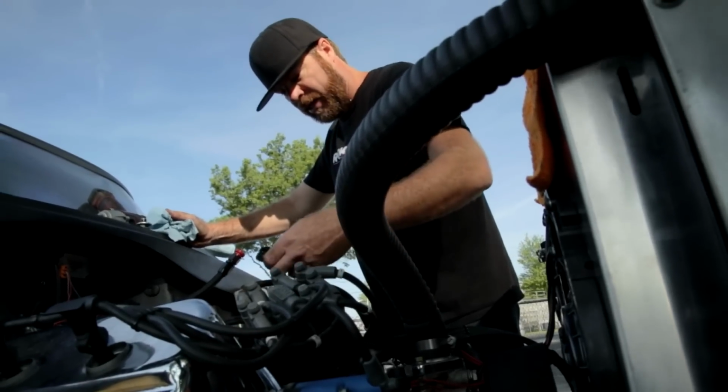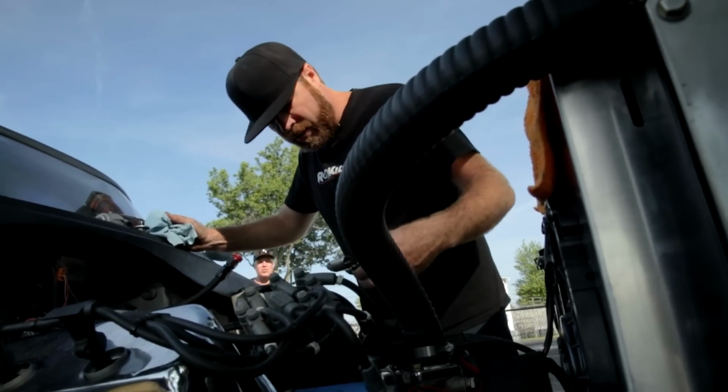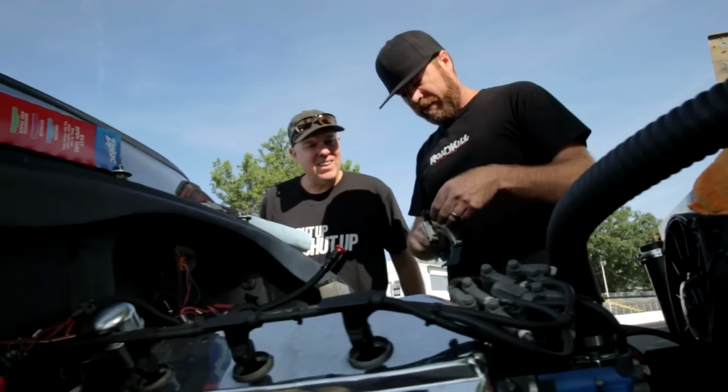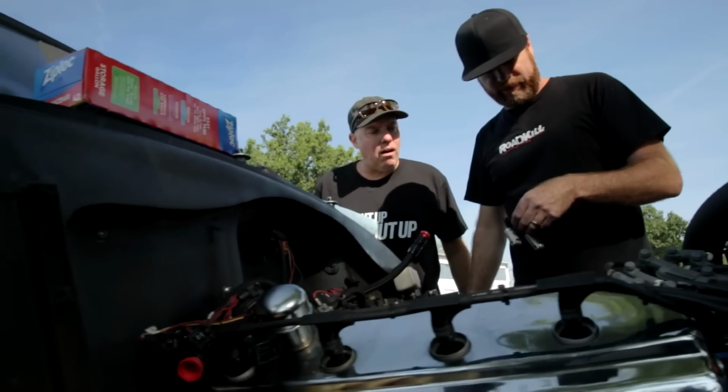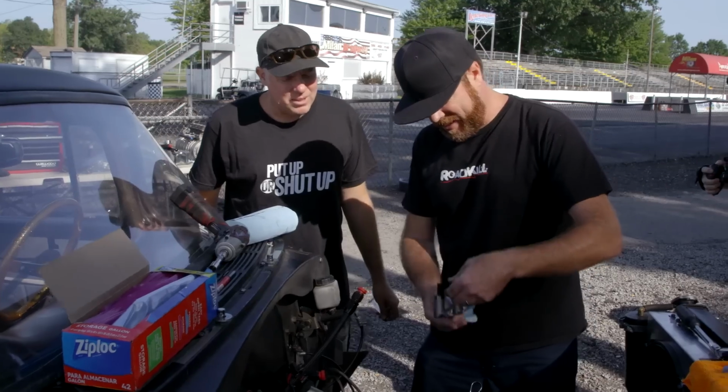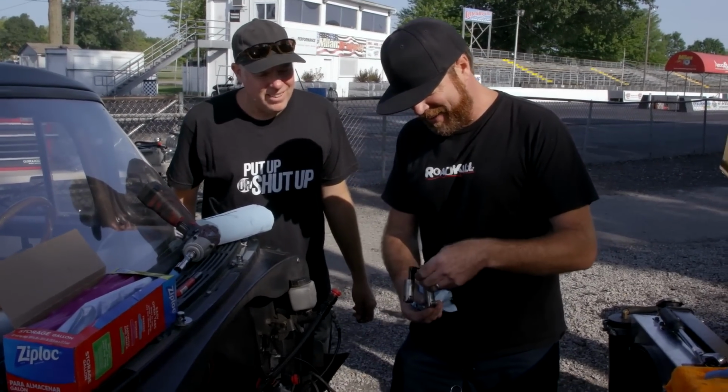Oh, what just happened? Did you drop something down the engine? I pulled the lifter and the guts of it fell out down into the engine. Oh! It made it to the pan. I can't believe we're taking an oil pan off now. Because the wheel is still there.